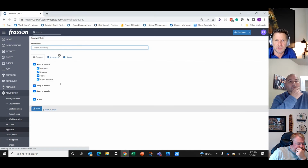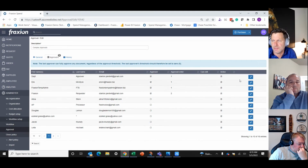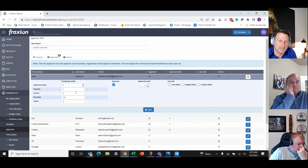Here's the one that I think we were going to demonstrate, where you can restrict these approval flows to certain request types if you wish. And then we build up an approver list, where here we can see 3 approvers at a certain level and a secondary approver. And typically there's a dollar threshold. In this case, $250 is the limit at which this person can approve or authorize, at which point it'll escalate to the next level.